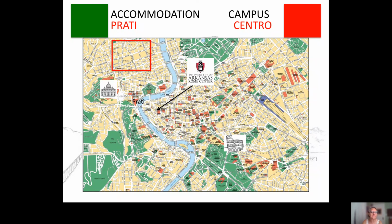Most of the students will live in apartments in a neighborhood called Prati, and you'll notice the big red box on the top left corner. Just to the left of that box is St. Peter's Basilica and the nation state of the Vatican. You can kind of follow the white line around the Vatican to see the wall. This is a very safe neighborhood. You will be within anywhere from a 10 to 25-minute walk to campus. The star that you see, the green star, that's known as Castel Sant'Angelo, and the white line that crosses the river is a footbridge. You will probably cross this bridge every day.